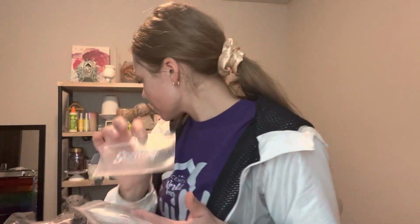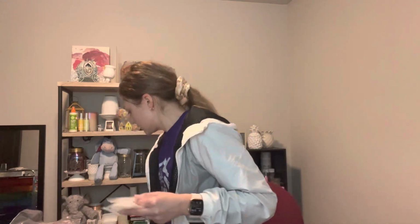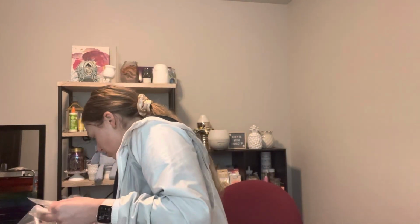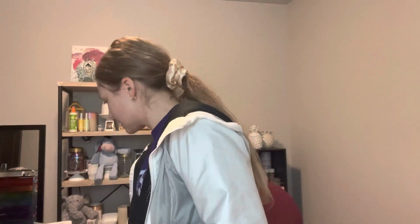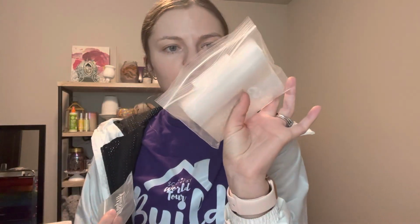So I like to use these for my testers. I have little testers in these bags with a little note saying whatever they are, but these fit in here perfectly. And I feel like it's not too small because they still zip, but it's not too big. So I like to get these. They're in this pack of, I think, 50 or 100. So that should last me a little bit longer.